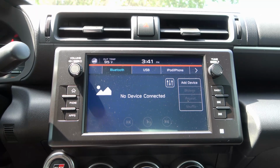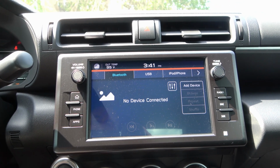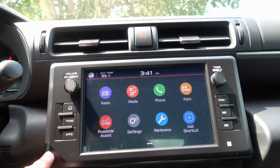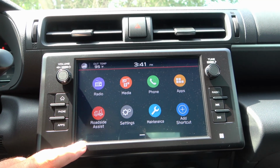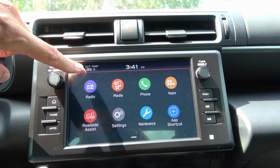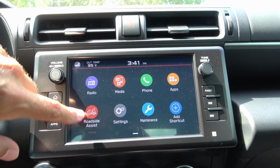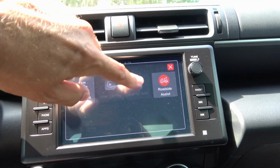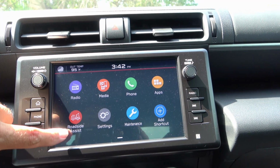And let's take a look at the infotainment system. It is, like I said, in the right placement. It's perfect because it's where your eyes lead. It says no device connected right now, but when we go to the home screen, right here you can see radio, media, phone, apps, roadside assistance, settings, maintenance, add shortcuts, and that is it. You can also see the outside temperature, 95 degrees, so no wonder my AC is working overtime. As far as the apps, you have Apple CarPlay and Android Auto, but you do need to have them connected, I believe, with the wire. I haven't checked that off, to be honest with you.